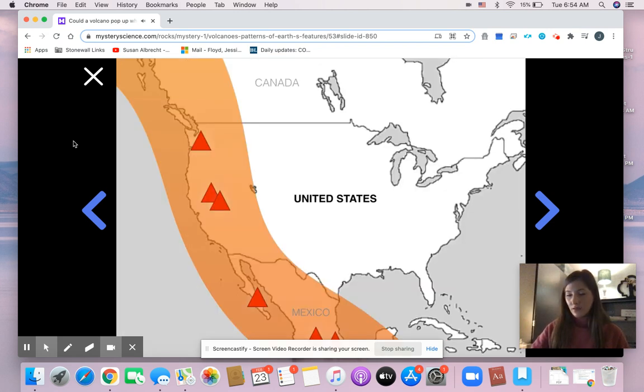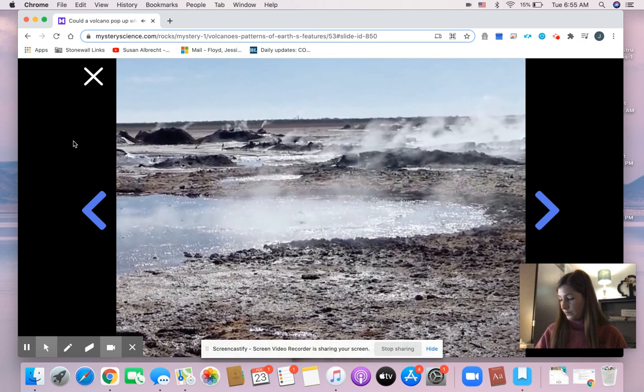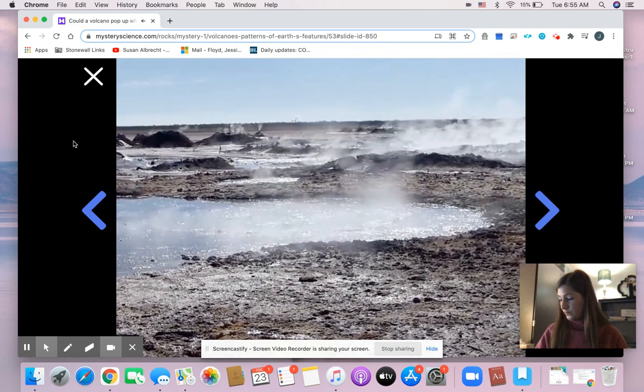Let's zoom into the United States. Notice that in Southern California, right here, there aren't any volcanoes, but there are lots of volcanoes north of there and south of there. So could one pop up in Southern California? Well, let me show you something interesting. Even though there aren't any volcanoes in Southern California, there is this.